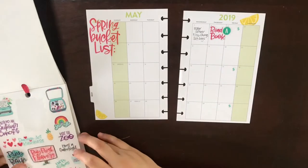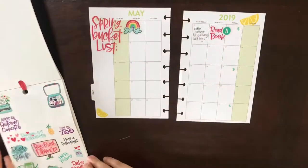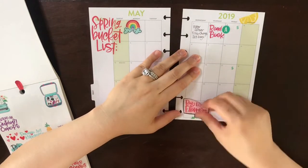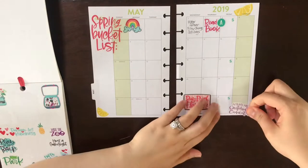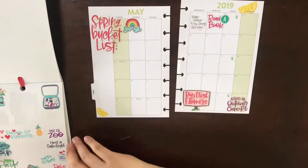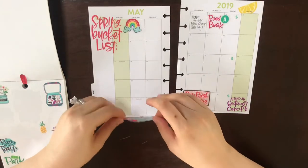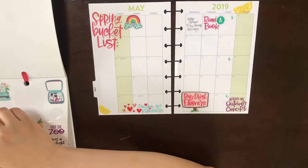In this particular spread, because it is in my mini heavy planner in the horizontal size, there's not really a lot of certain activities that I'm not anticipating already. So most of the time it would be a very blank spread. And for this particular month in May 2019, that is what happened. So I would just let you guys enjoy.